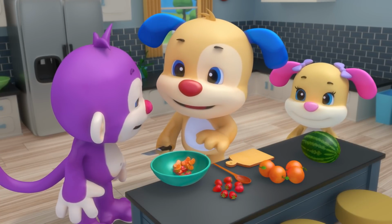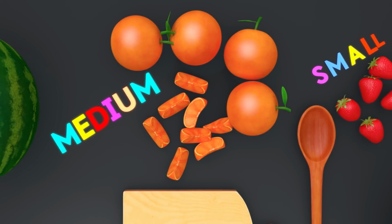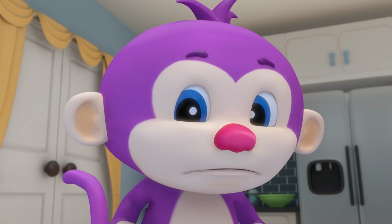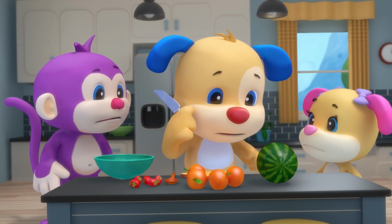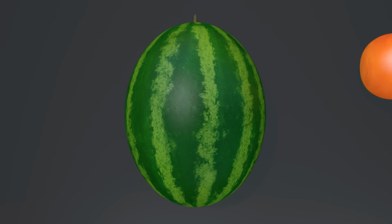Full of delicious surprises. Fruit comes in all shapes and sizes. We need to find a large fruit now. What can monkey throw in? Here's a really big green fruit. It's called a watermelon.